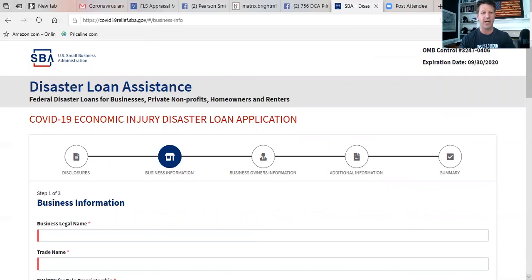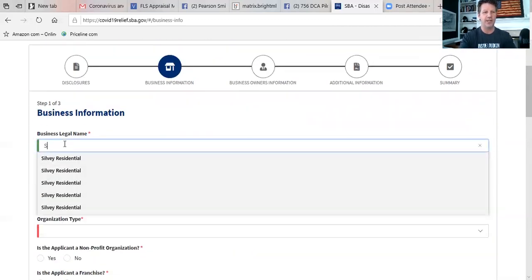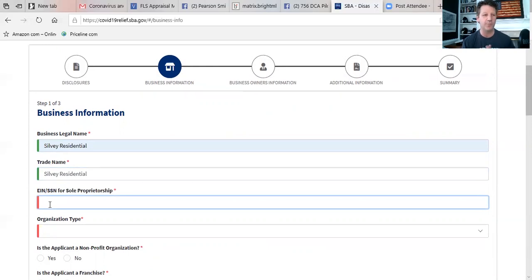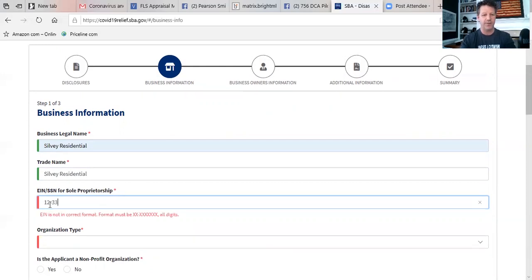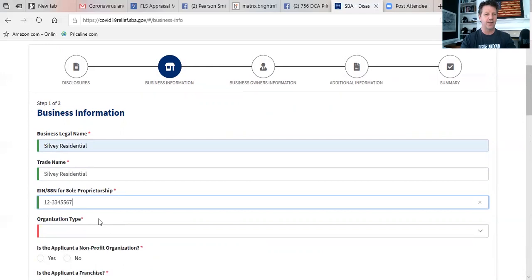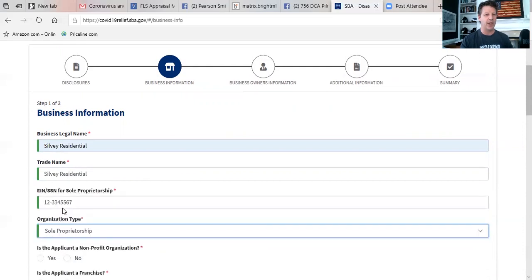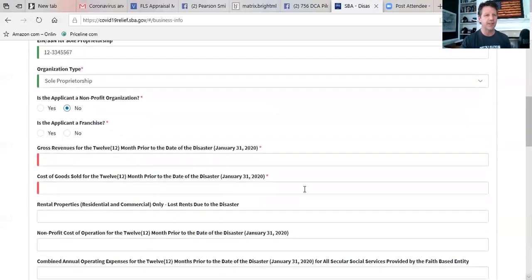Now I'm going to start talking about my business name. I'm going to put in Sylvie Residential. Trade name, Sylvie Residential. The EIN number, you definitely need an EIN number or a social security number. I'm going to make one up right here. And then what kind of entity? I'm a sole proprietorship. Is this applicant a nonprofit? I am not. Is the applicant a franchisee? I am not. Gross revenue, I'm going to put in just a generic number, $50,000.